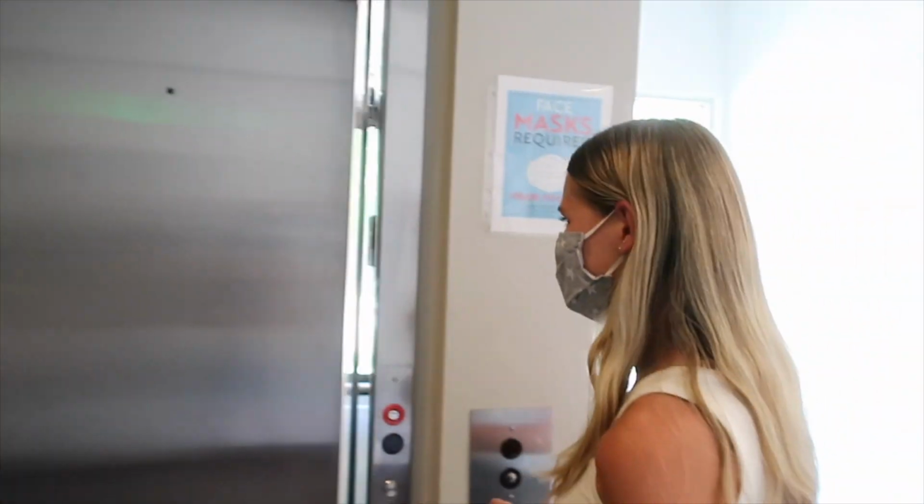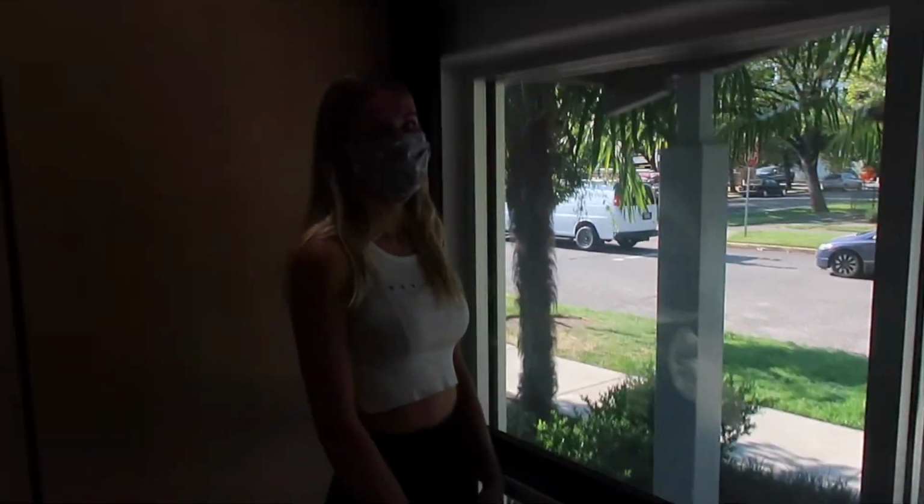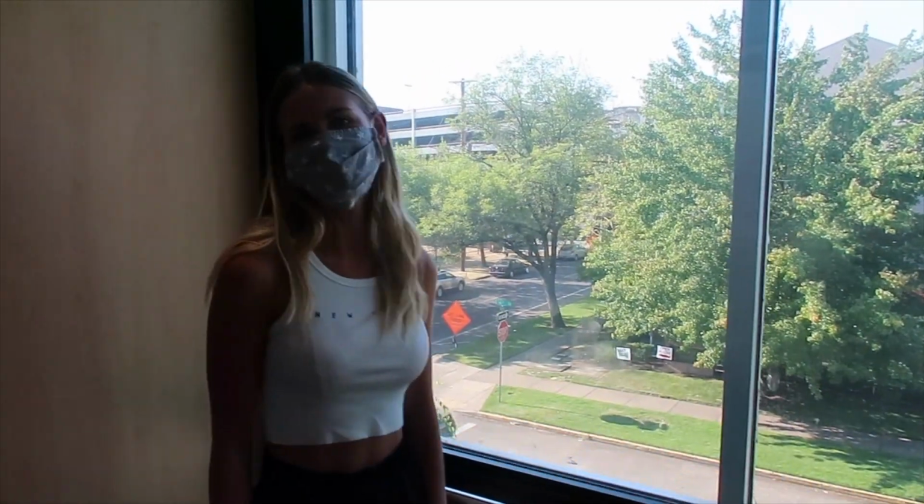Always fun. This is one of my favorite parts, the elevator, because you can always look out to the view. Here we go, up to my floor. This elevator also has the best selfie lighting ever. It does, and it's fun to look at people and wave hi. But then people stare at you, so it's kind of funny.